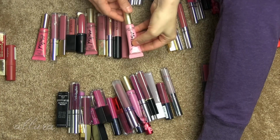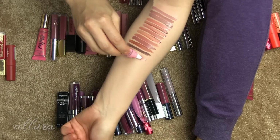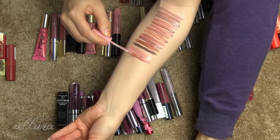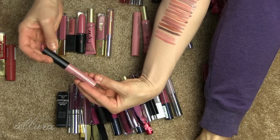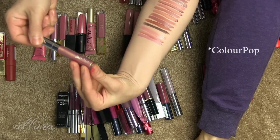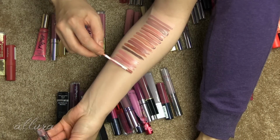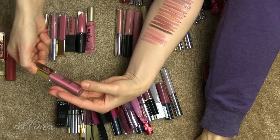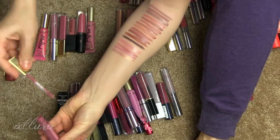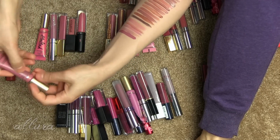Okay, moving on to pink shades, another Too Faced Melted Liquefied Lipstick in Peony. Sugar Rush Sugar Coat in Cake Pop. Profusion Matte Lip Cream in the shade, does not have a shade on there. A Too Faced Metallic Lip in the shade Flitter. Milani Satin Matte Formula in Plush. Another Too Faced Melted in Chihuahua.